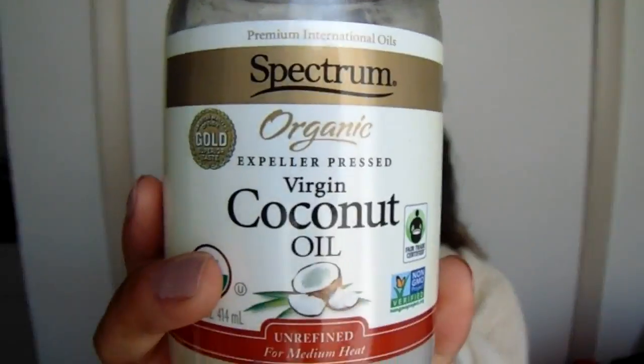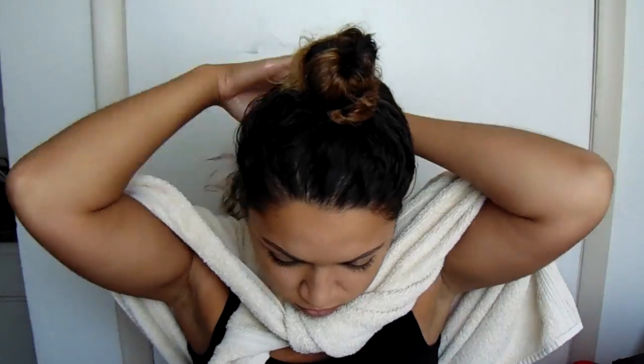I'm just going to tie a towel around, and then section by section I will take the coconut oil, brush it with my paddle brush, and finger comb it through. I focus it mostly on the ends and then finger comb it all the way up to my scalp, and I will continue to section my hair off and do this all throughout my head. Then I'll take some of the excess oil and I'll rub it onto my scalp as well. I will continue to do this on my entire head, and once it is all done, I'll wrap it up in a plastic bag and wait a few hours.